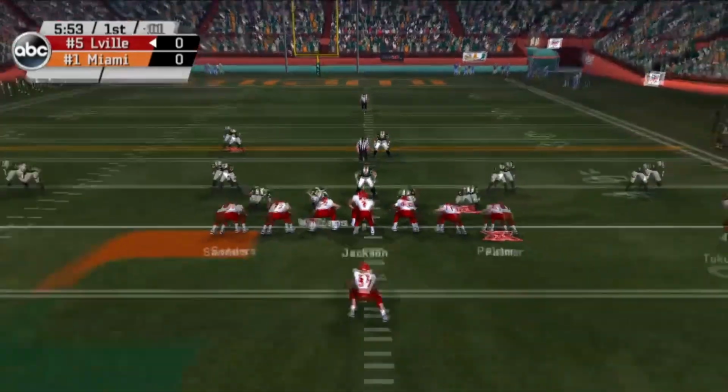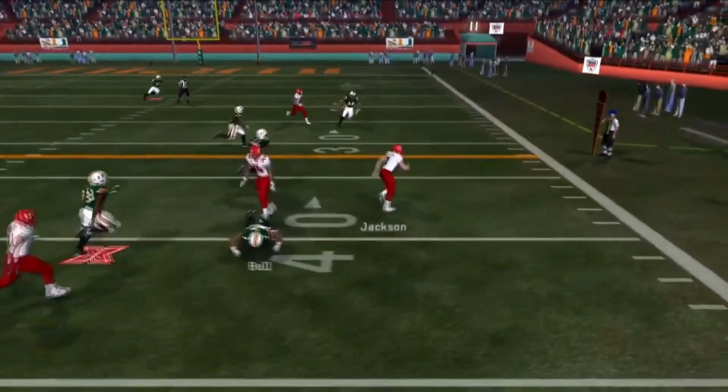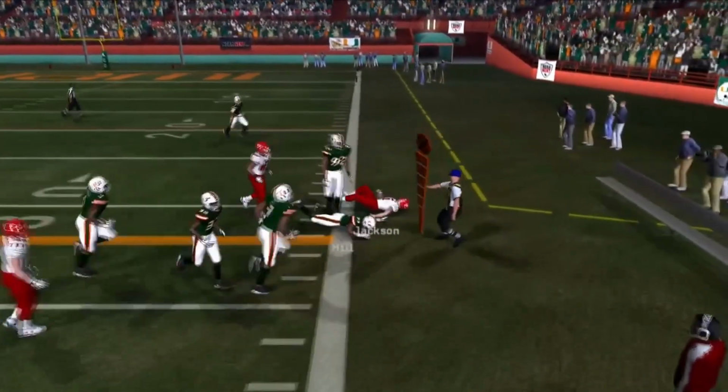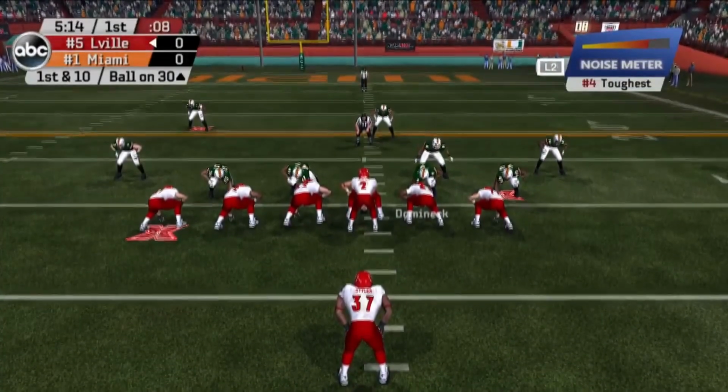Unbelievable pressure. The guards line up with 2 tight ends. Drops back to pass. He's up, he's going to take off. Step up. He's hit and got away. And he's taken down. What an outstanding play. Comes to the line with 3 wide.